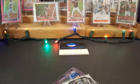Two to go. All right. Leading us off in this pack is Brian Reynolds for the Pittsburgh Pirates, followed by George Springer, Toronto Blue Jays. Silver Lights Out, Mo Rivera for the New York Yankees, and mythical Brandon Lowe for the Tampa Bay Rays.